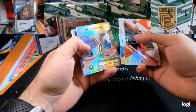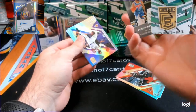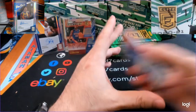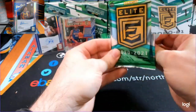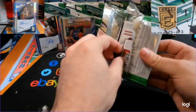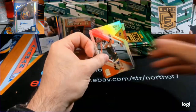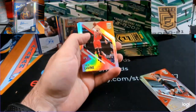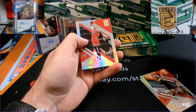McCollum, Dort, and Durant, primary color. Is this a different? That's regular. LeBron James and Karl Anthony Towns. There we go. Paul Garland, Markkanen out of 99. I guess I'll put you over there.